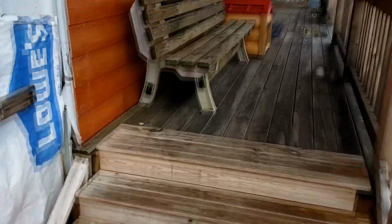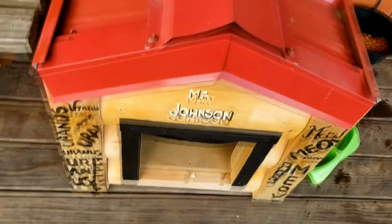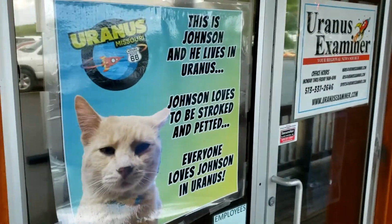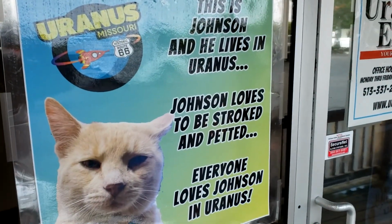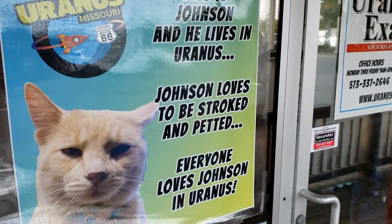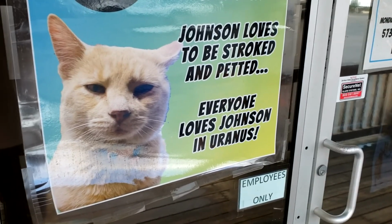Yeah, that's one of the resident cats here. And in case you wanted to know the information behind him, well, for one, that's his house. And this is him. That's Johnson. He lives in Uranus. Johnson loves to be stroked and petted. Everyone loves Johnson in Uranus.